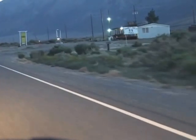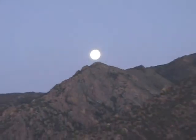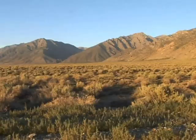Just south of Kingston, there's this RV park, but there aren't any motels out here, so you just have to be able to pull off on a side road and camp in the desert somewhere. This is a pretty place, though.